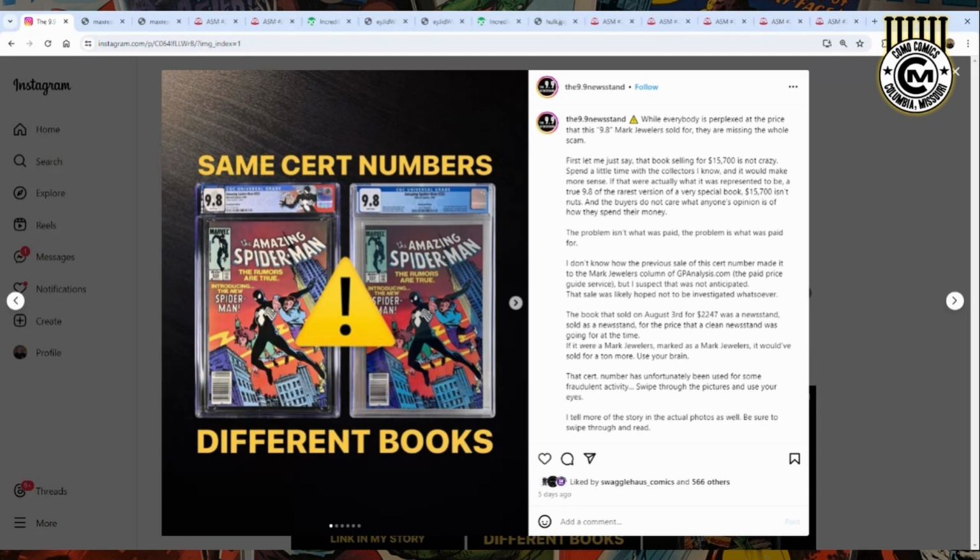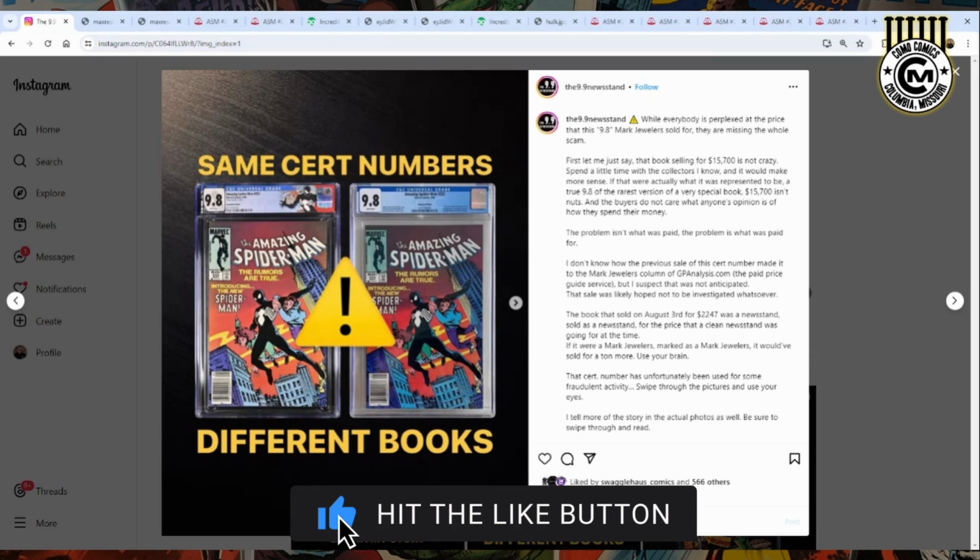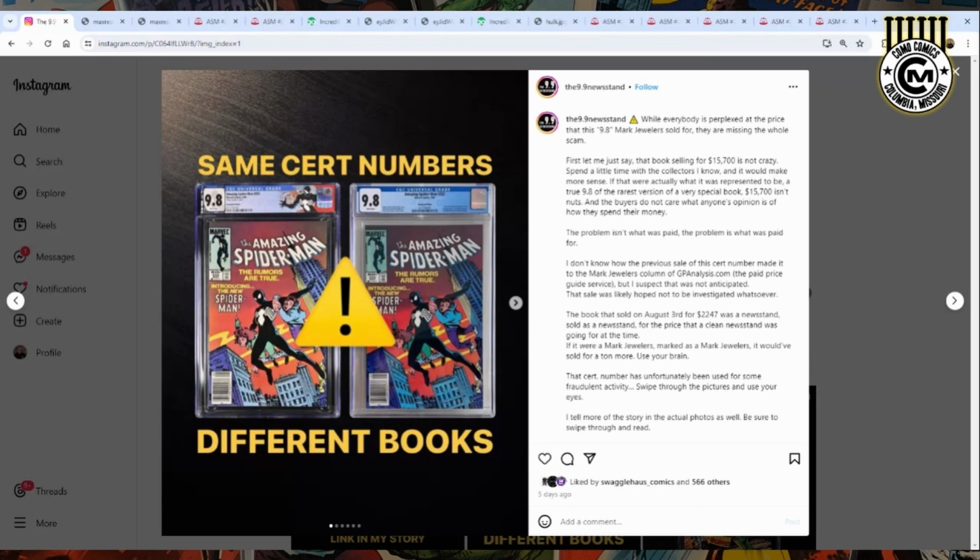And it all started with these 2 copies of Amazing Spider-Man 252. One of them being legitimate, one of them not. The scam originated where they were both marked as being Mark Jewelers variants. Now, we all know every Mark Jewelers variant is a newsstand, but not all newsstands are Mark Jewelers. So what it appears has happened is the seller had cracked open this 9.8 and then replaced it with this straight up newsstand, not Mark Jewelers 9.8, somehow resealed the case and then sent that imposter book to CGC to be reholdered with this custom label.